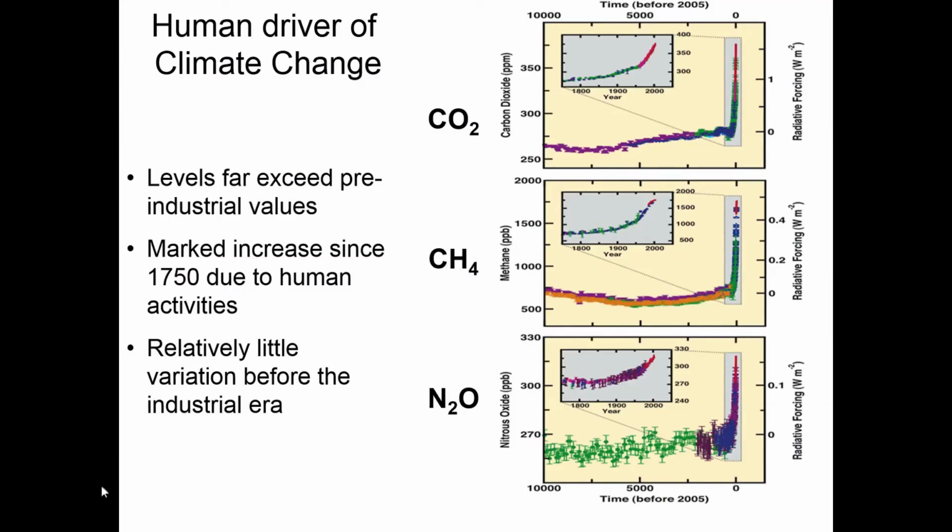Three gases that have been quantified in ice cores are the greenhouse gases CO2, methane and nitrous oxide. The left-hand side of these graphs, which stretch back to 10,000 years ago, show data from analysis of ice cores, whereas the very steep rise on the right-hand side has come from more recent direct measurements in the atmosphere. The onset of the Industrial Revolution can be easily seen.